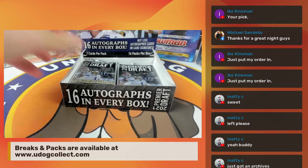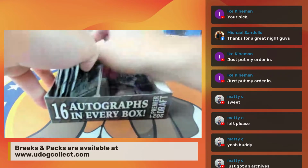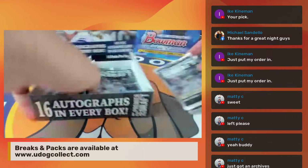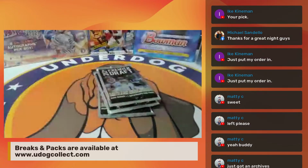My pick. All right, happy to. I'm going to pick the bottom one on the left here, this very bottom one, and the second bottom one as well, and then the top one here on the right. Those are your 3 from my pick here, Ike.